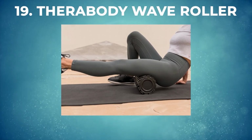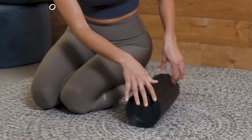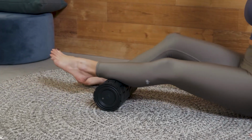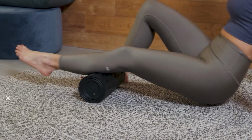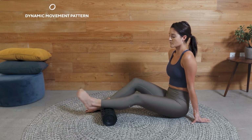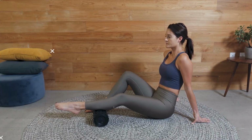THERABODY Wave Roller. THERABODY Wave Roller adds a ton of technology to the conventional foam roller design. This roller aids in relief of all of your aches and pains through the use of vibration therapy and a wave-like texture. It has 5 programmable vibration frequencies, an app that can lead you through a rolling exercise, and it can be used anywhere on the body that requires working out.